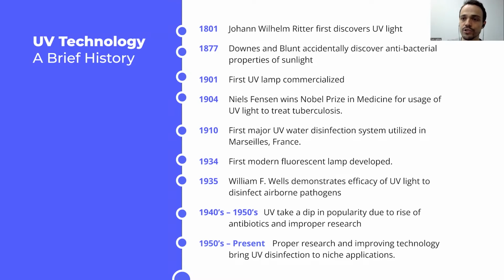Now, take it a century later, 100 years later, and the first UV lamp was commercialized. So we had the power to harness UV light for disinfection purposes for more than 100 years at this point. In fact, in 1904, a Nobel Prize in Medicine was awarded for the usage of UV light in treating tuberculosis and other pathogens, especially those topical on the skin. And in 1910, the first major UV water disinfection system was utilized in Marseille, France.